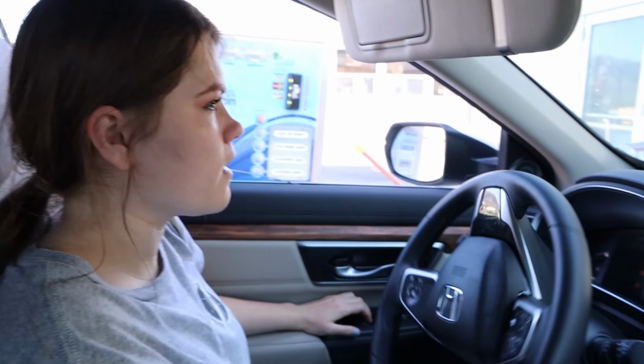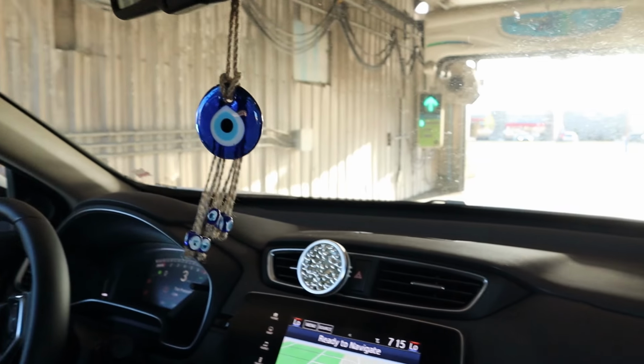Hand sanitizer, like a good girl. If you get squished, you didn't touch anything, but. Yeah, I touched the button. Oh, you touched mine. Good thing. If you get squished between the brush and the car, game over.